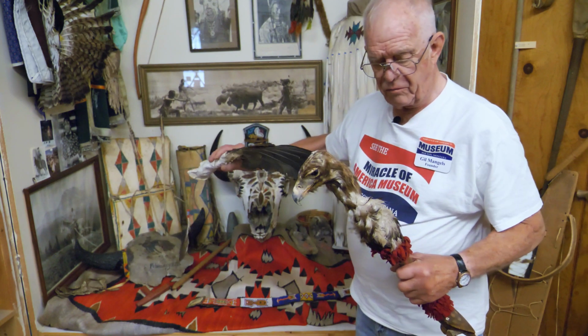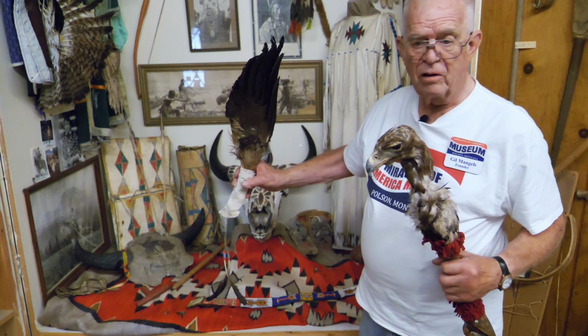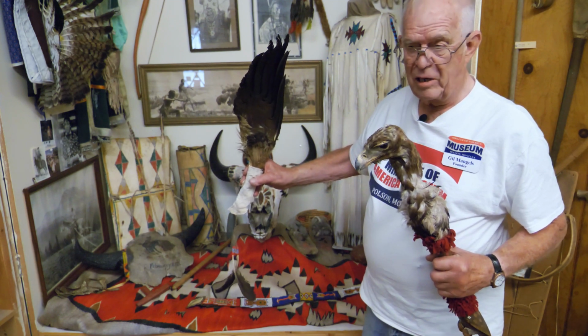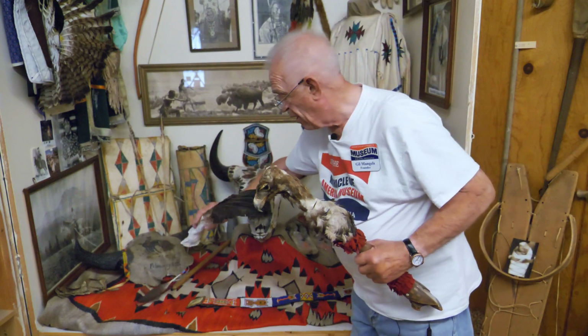He started losing a few feathers, getting a little bit frayed, and rather than step on a feather, which to him would have been a dishonor, he retired it and donated it to our museum. We feel very honored at that.